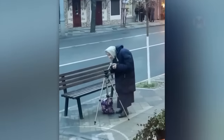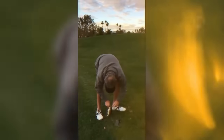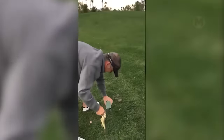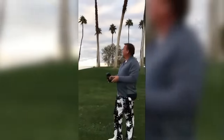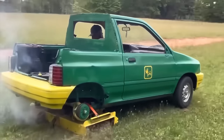Remember, you can start doing what you love at absolutely any age. As we know, fishing is no longer relevant because these guys have figured out how to catch fish using a drone. You won't believe it, but this is not an ordinary pickup truck, as it seems at first glance, but a real lawnmower.